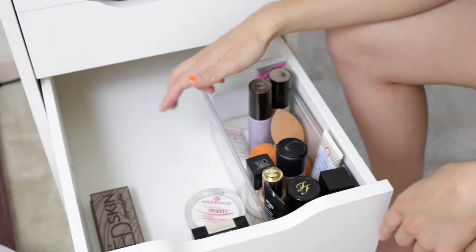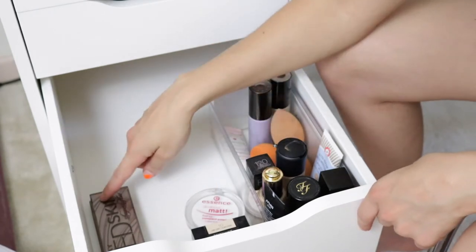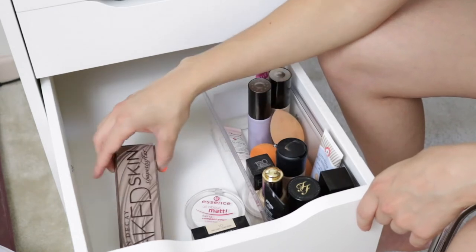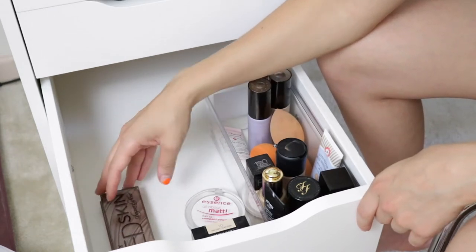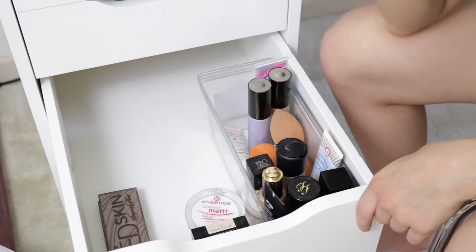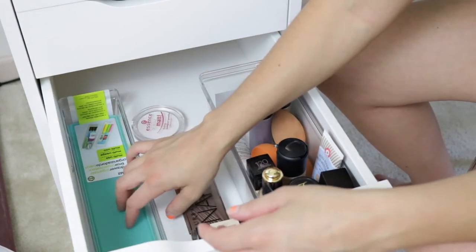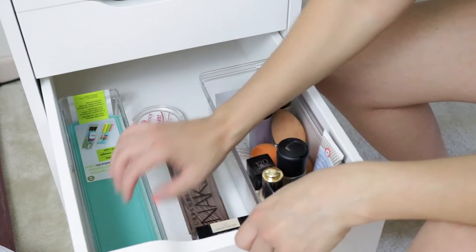So I decided that in this one I'm gonna keep my setting powders and my other face products, like my Naked Skin palette, because I have my contour stuff in there. My setting powders and my dark circle corrector. I think I'm gonna keep my concealers here. So I'm gonna grab those real quick.